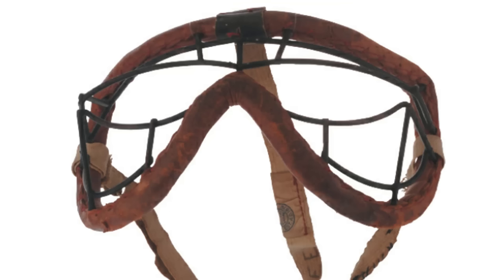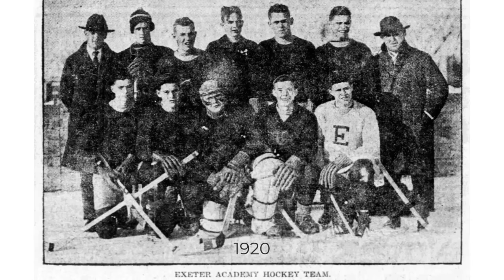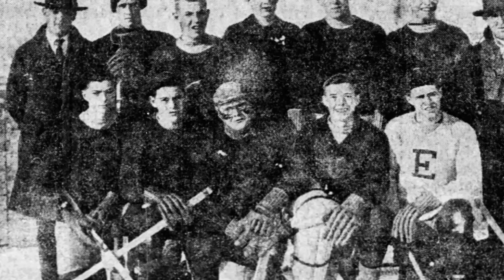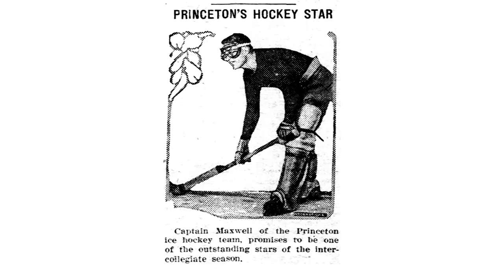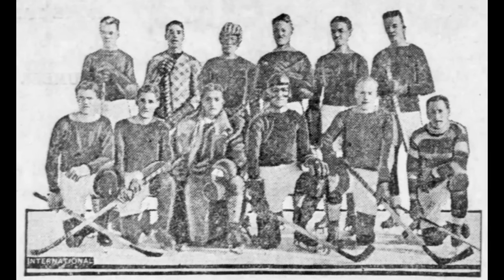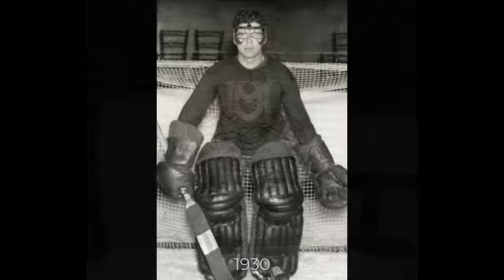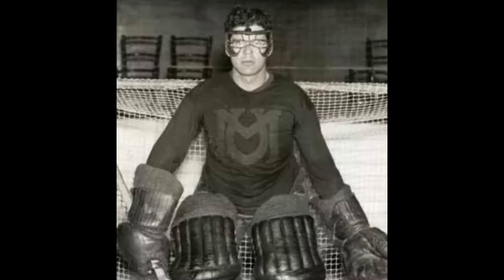Some of these were marketed as field lacrosse eye protectors, and some companies advertised them as glasses protectors. In 1920, the goalie for the Exeter Academy, Bill Cantillon, wore this type of wire protector that covered his eyes, and also what looks to be a pair of eyeglasses that he seems to be wearing. In 1921, Princeton goaltender and team captain G. Maxwell also wore a wire face protector that covered just his eyes. But he wasn't the only one on his team wearing this type of mask. His teammate, defenseman E.W. Gould, also wore the eye protection mask. In 1930, we see Roy Musgrove wearing the wire face protector while playing for the University of Manitoba in the Winnipeg Junior League.